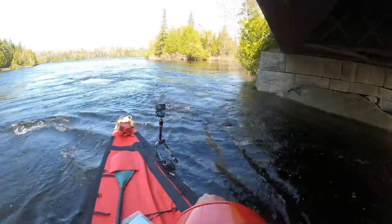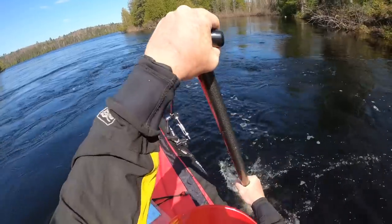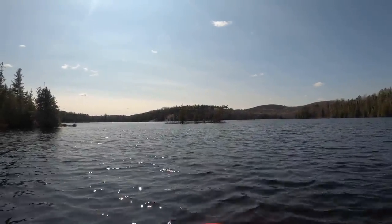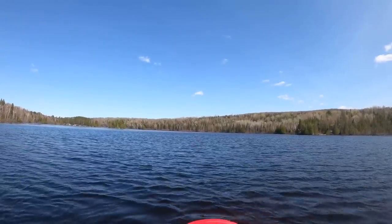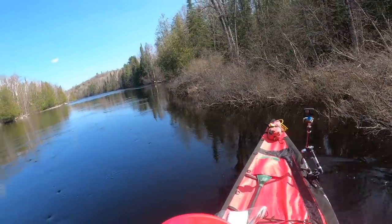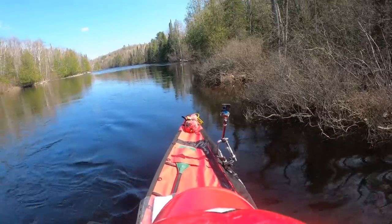Up here in this swift. And a headwind. Things are amping up a little bit. That was maybe almost a 3K flat water paddle. And now we're getting into some white water.